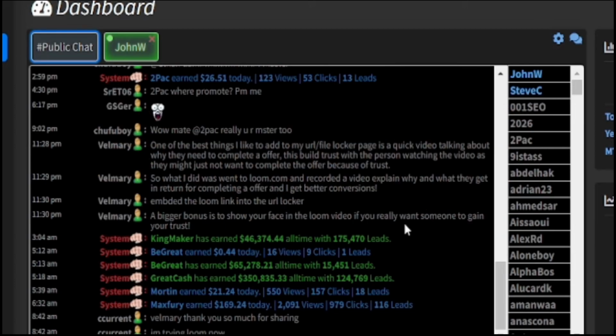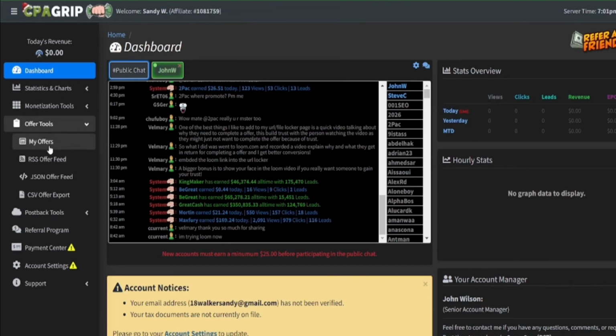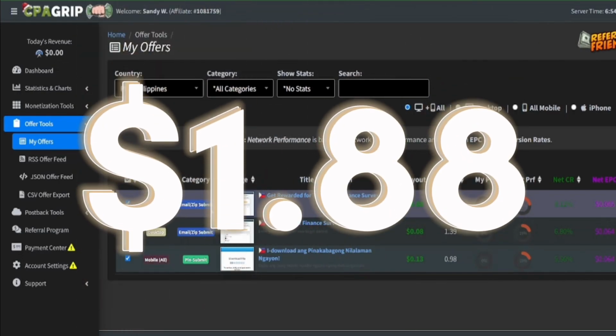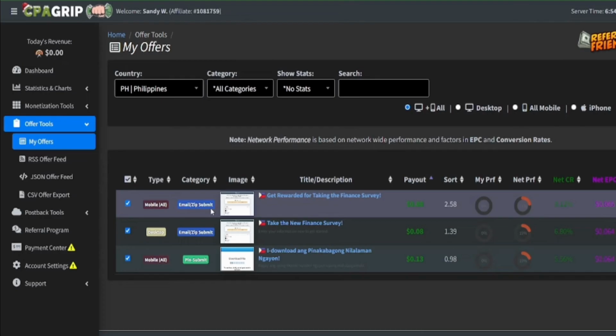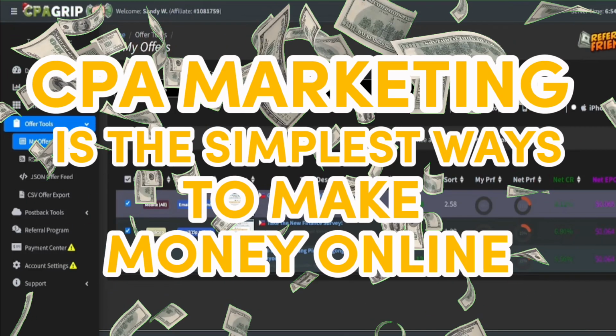The next thing you need to do is select offer tools and then select my offers, where the first thing that will appear is a list of all the CPA offers that we can use on this platform. If someone takes advantage of these offers, we can find out their payouts on the site. If they do, for instance, this one, they only need to submit their email. And if they do, you will receive $1.88.